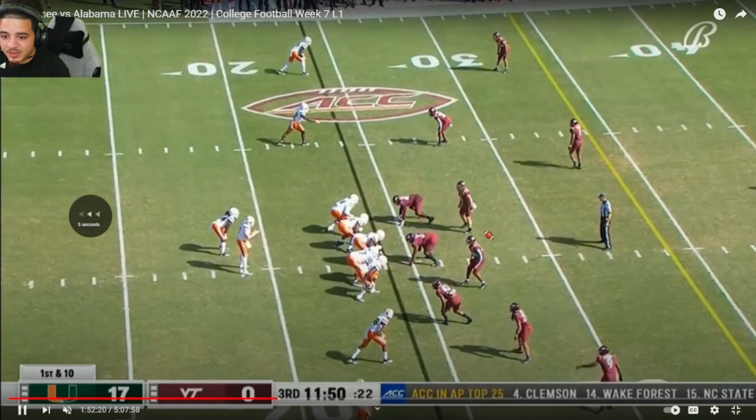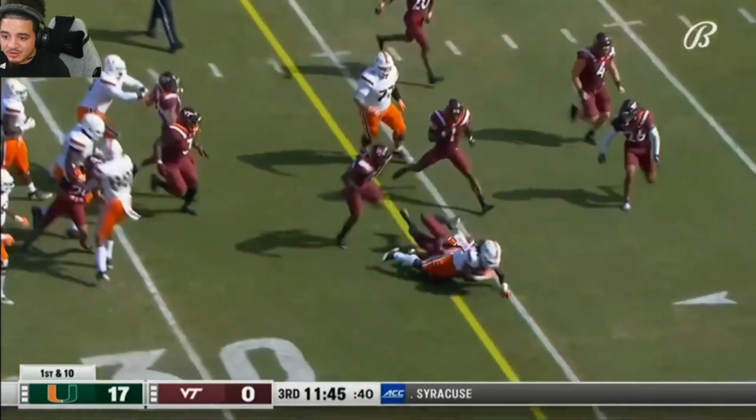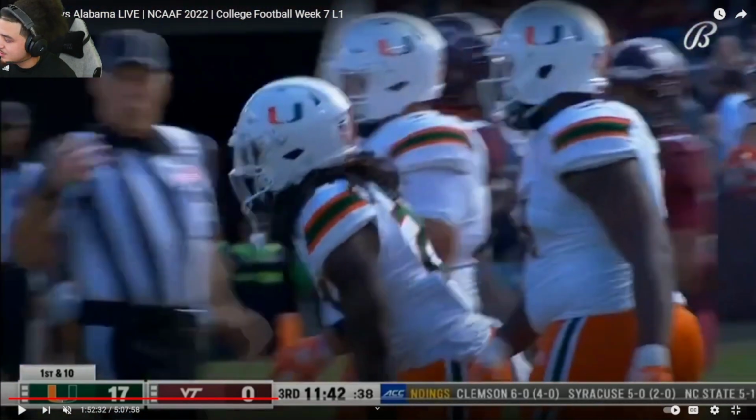Like the way 24 runs, as the Edgerrin James know, but we don't really have an Edgerrin James. So anybody who can tote that rock and get positive yards, I'm all about it. So got to give 24 his credit. Good block by the O-line as well.